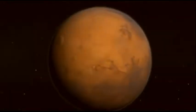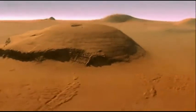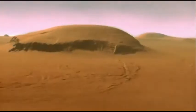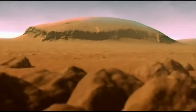It discovered the Tharsis Bulge, the sort of potbelly of the planet near the equator. The bulge is a result of concentrated and massive volcanic activity. The dominant feature of the Tharsis Bulge is the monster volcano Olympus Mons.